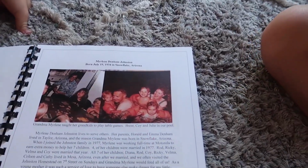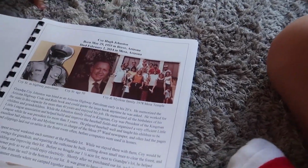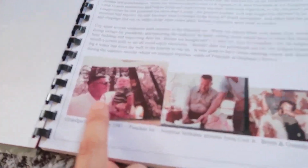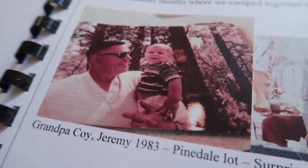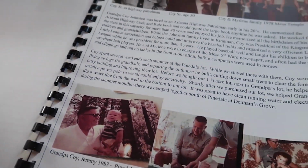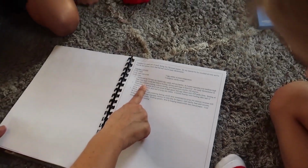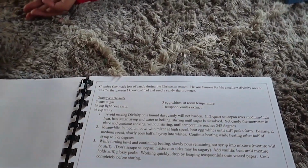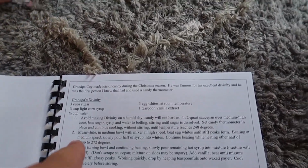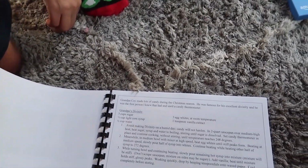Yep. I love family history, so this is awesome. Oh my goodness. So it has pictures of when I was a little baby, with Grandpa Coy and Jeremy. So it's doing family history and meals. Every Christmas, I remember my grandpa would make divinity. Divinity is this really yummy, sweet Christmas candy that my grandpa would make.